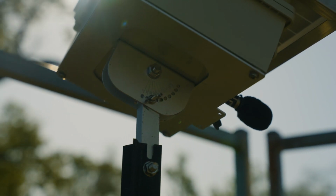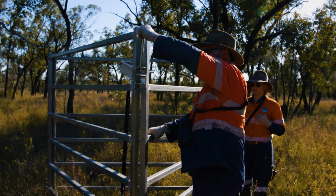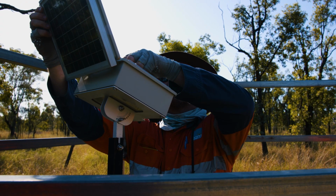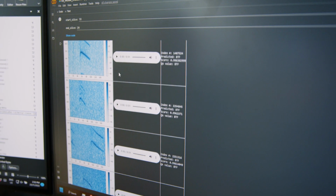We decided to use the bioacoustic recorders that allow us to automatically detect whether a species is in that area. So we can leave these devices out for 365 days a year. So it gives us that constant presence on the site effectively. So it's terabytes and terabytes of audio data. It's impossible to manually screen through.